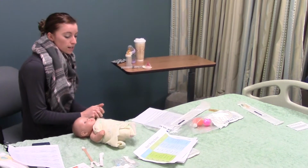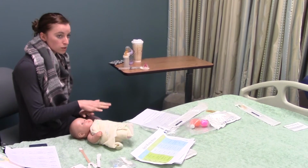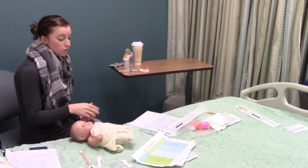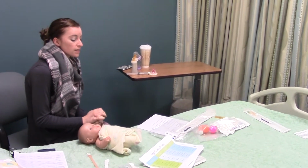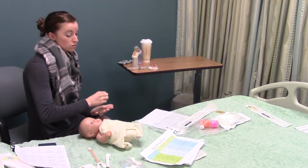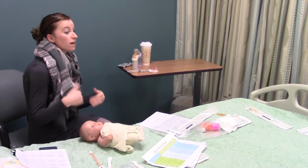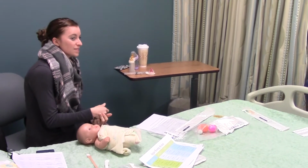Appearance is the next thing. Blue or pale, which all babies come out blue because their circulation hasn't switched over from maternal to fetal or newborn. What would be some reasons? The other point of this 0 score is pale. Why might a baby be pale when they come out? Like pale as white as your scrub top. Any ideas?